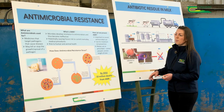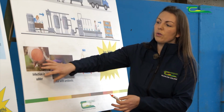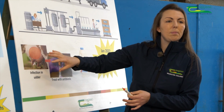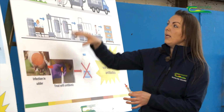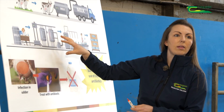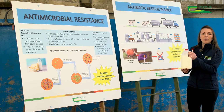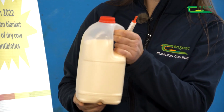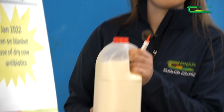It's also very important to remember that when we're treating the cow for her infection, we don't allow that milk, during the time of her being treated, into the bulk tank to be collected by the creamery and processed. Because if that were to get into our carton of milk on the supermarket shelves, that is filled with antibiotics. If we, as healthy people, were to drink that, we can build up resistance to those antibiotics.